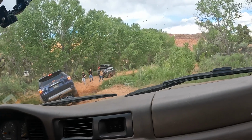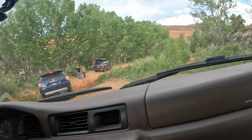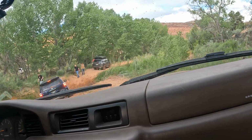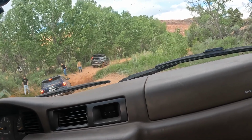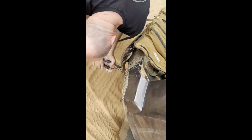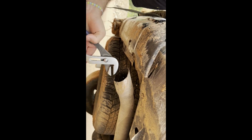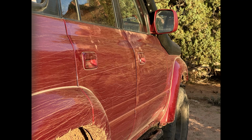Although it would have been fun to get to use my winch and test out my uprighting skills, that would have been kind of fun. And I think Tom has good insurance. Jackson just fixing a little trail damage, and you gotta love a little desert pinstriping.